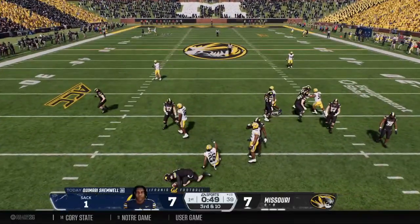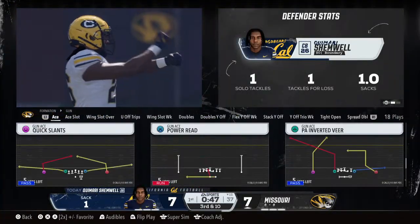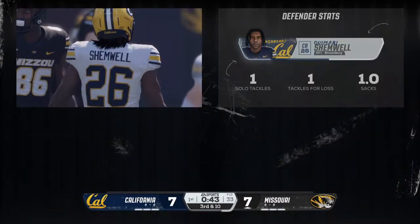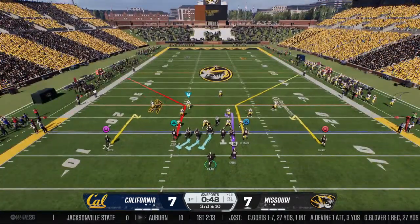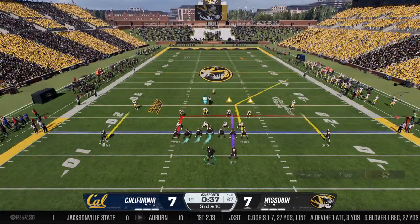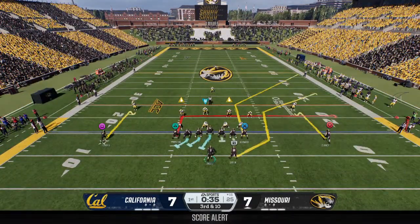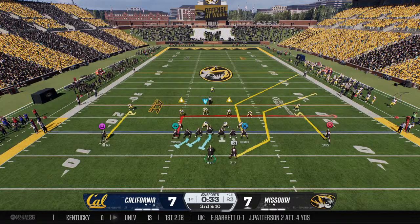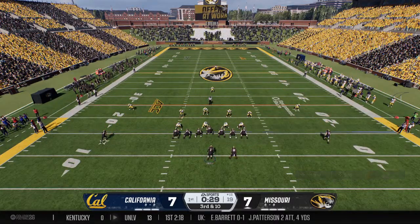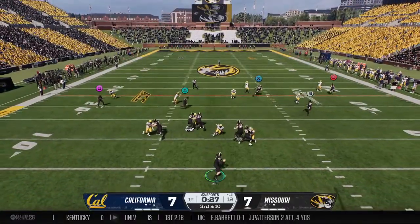And the pressure was too much. They get him at the 15. College football becomes more and more every year, more nickel, more dime packages, more speed on the field. So no matter what you do, I got a guy that can go chase down your quarterback in any situation, and you can see it right there. DB came flying in there, gets the first sack of the game. 3rd and long, and he'll try to throw for it.